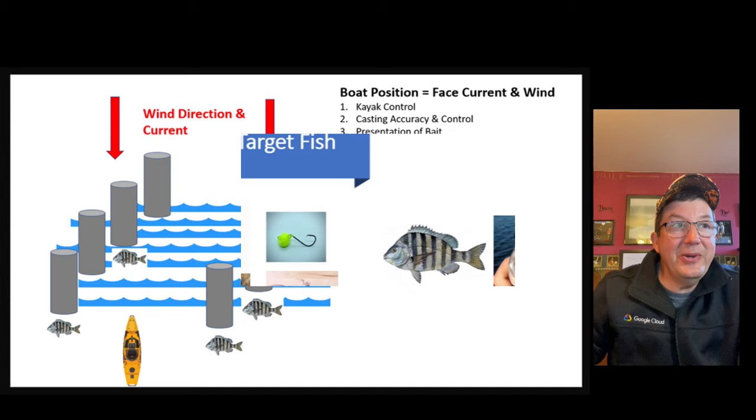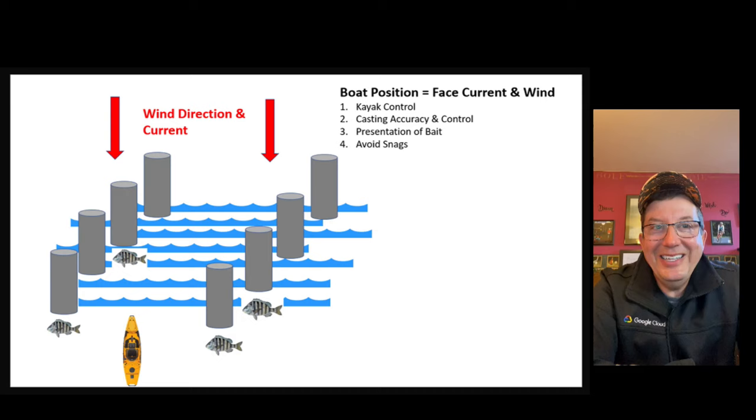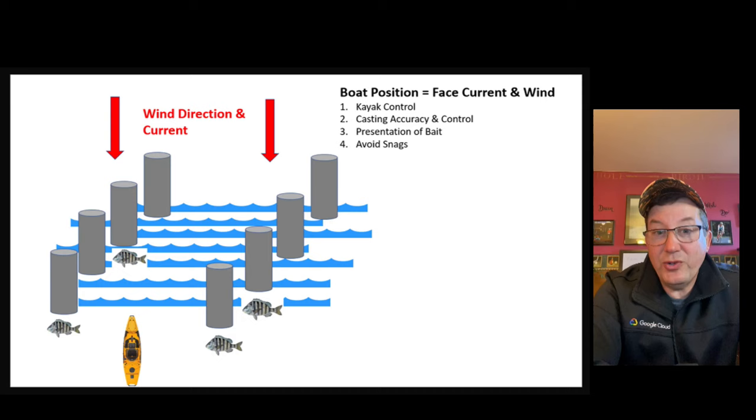Okay, so let's talk about strategies on positioning your kayak, right? What worked for me is you're going to want to have the current and the wind in your face. Most times the wind and the current are going the same direction. Once in a while it's not the case, but most times it is. So you want the kayak facing the current and facing the wind. The reason for that is you're going to have a lot more control over your kayak that way versus trying to control the kayak when the wind is pushing you from behind.